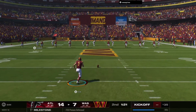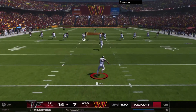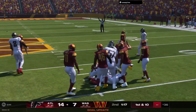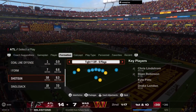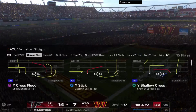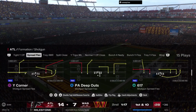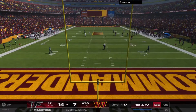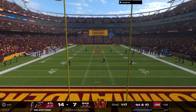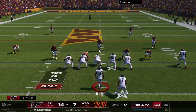And just like that, we're back to a 1-possession ball game as the kickoff is away. Starting from the 5. Good looking return here, and he's got room. They'll begin from the 36 as the returner's brought down. The Falcons in good field position here as they start out 1st and 10.